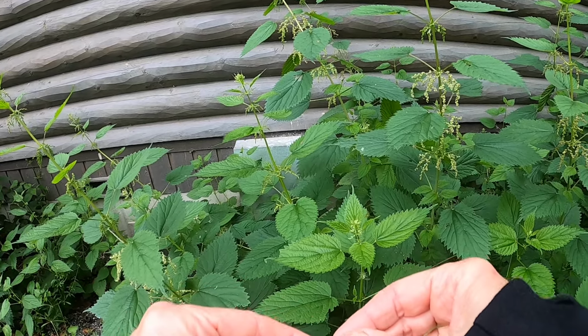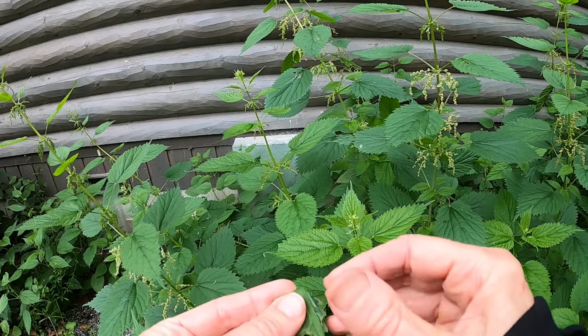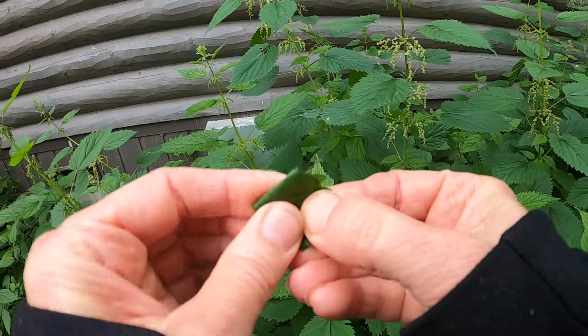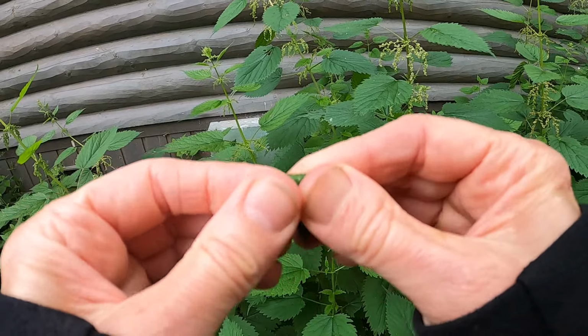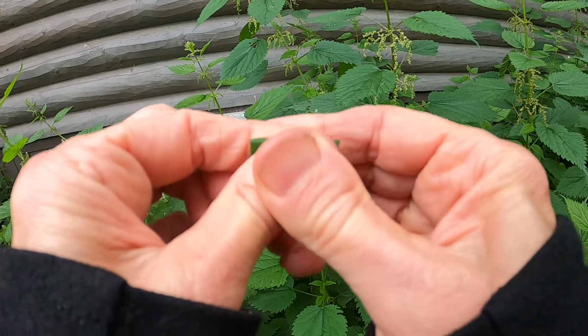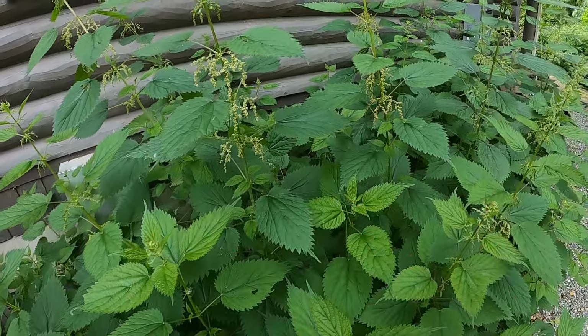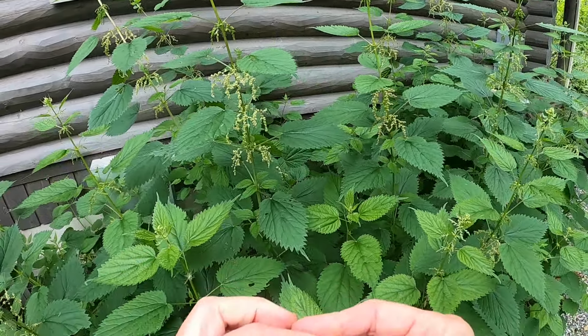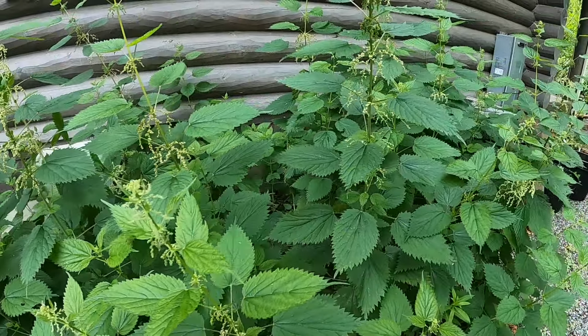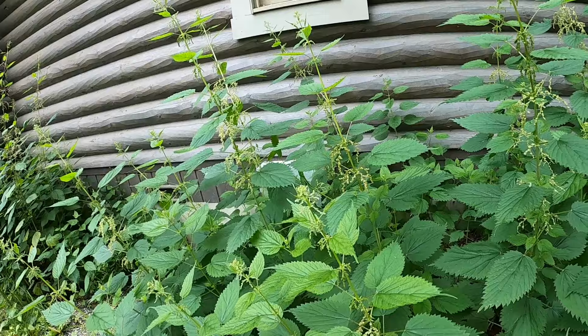But steaming it, pureeing it, cooking it in any way will also get rid of that, so you won't get the injection of the formic acid that stings. There's other chemicals that contribute too, but that's definitely one of them that hurts. You can see some insects have been starting out on these. This is my patch that I've been tending for years, where I take some every year, but it's grown and grown and grown.